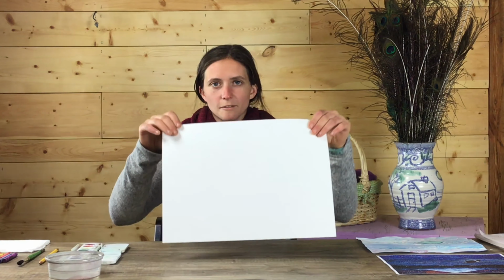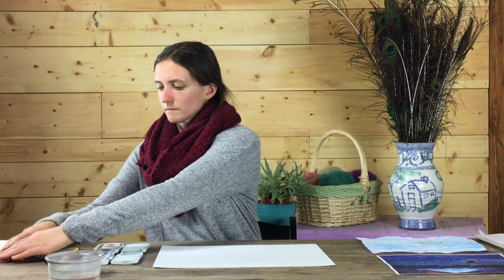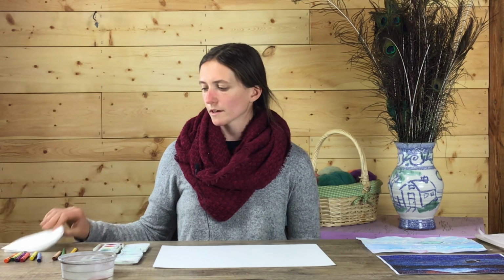For this lesson, you will need a piece of paper, your watercolor paint set and brush, a pencil, some crayons or colored pencils also work, your cup of water for your watercolors, and a paper towel, or just a napkin or something you can use to dab up the extra water for watercolors.